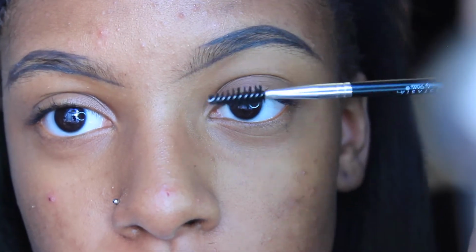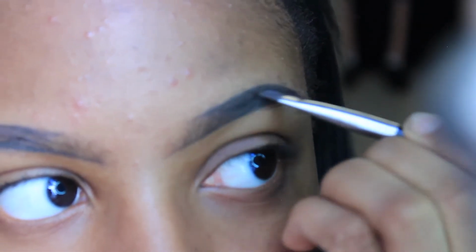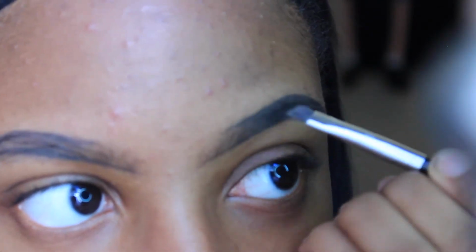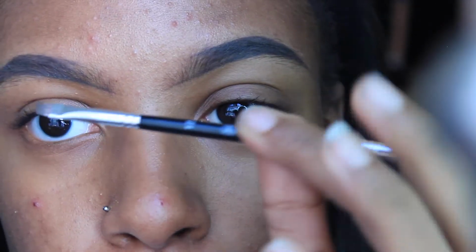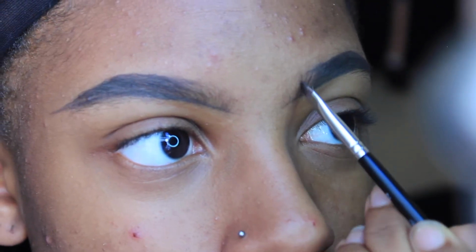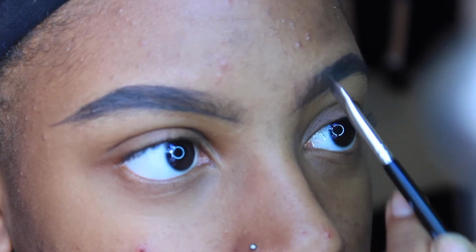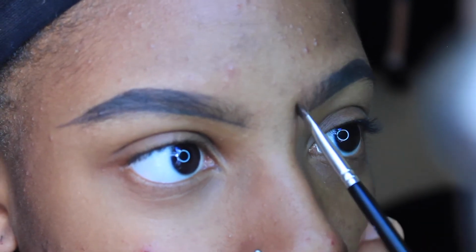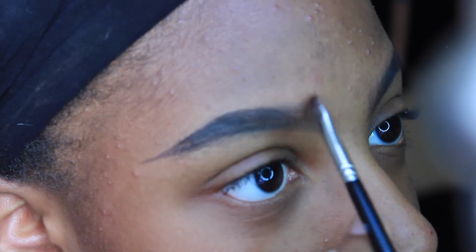Now we're going to take the other end of the Anastasia brush and just comb through it. And that's what we're looking like right now. Focusing on the back first. Filling it in. Sort of like that. Taking the thinner side of the duo brush from Anastasia, and focusing on creating fake hairs in the front, because as you can see, you can still see the line that I created. So we're just gonna go up under it, picking out the rest of it. I don't know how to explain it. You guys can see. And we're just gonna keep on doing that.